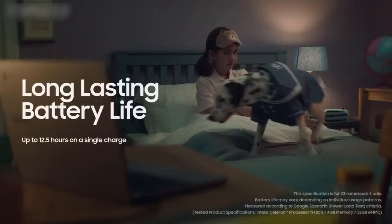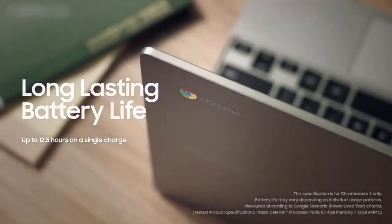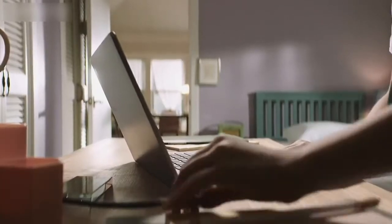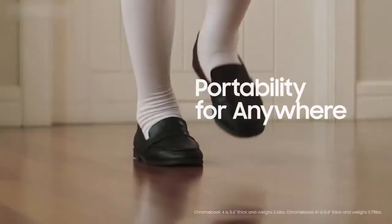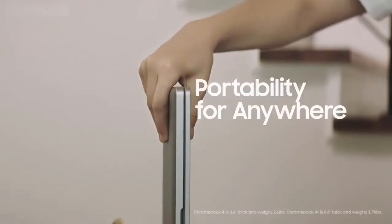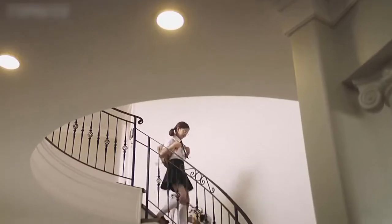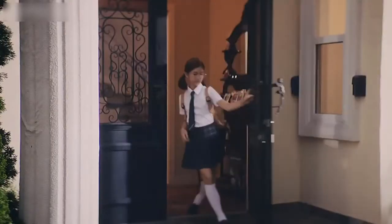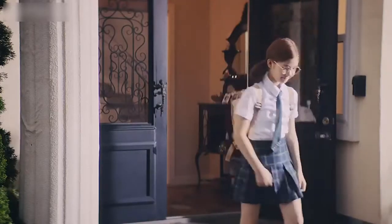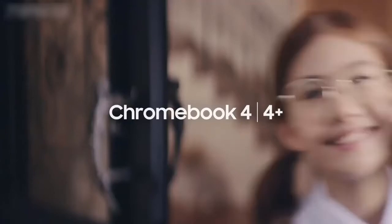And you can enjoy all of this all day long, just by charging once a day, right before bed. What's even more amazing is that it's light enough to carry around with one hand and slim enough to perfectly fit in my little bag. Perfect for your life. Go simple, work smarter. Samsung Chromebook 4 and 4 Plus.